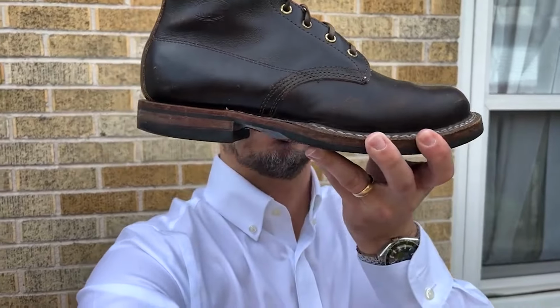Today we're looking at my Whites boot semi-dress in brown dress leather. This boot. You may have seen these online, but how much have you seen them really worn in? We're going to check those out today, because mine have got 4.5 years of wear, and they've really come a long way with development and patina.